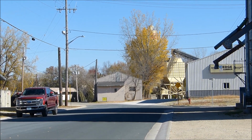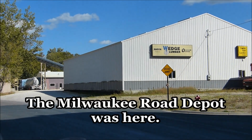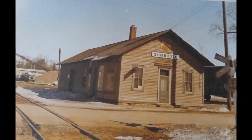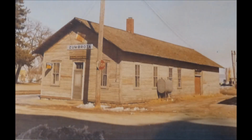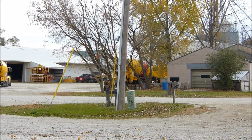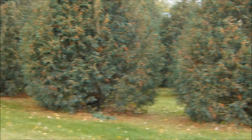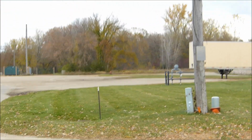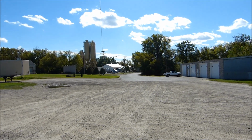To the right, that building you see is where the depot was, and the tracks are going through here. So our tracks are just to the left of that building, probably about where you see that concrete truck. And now turn around, it's starting to make a bend. It's going to bend to the left, and it's going to start going out through here, right out there. So now I'm out past where the depot was.